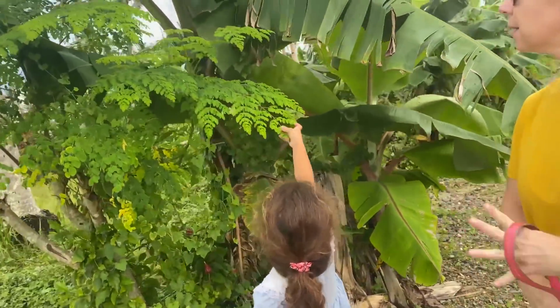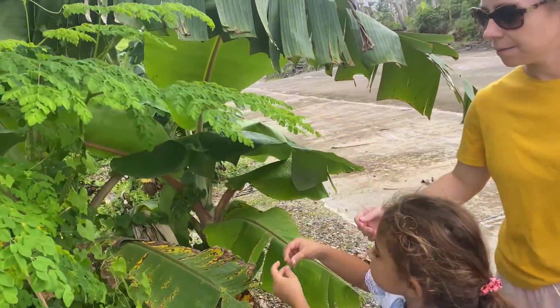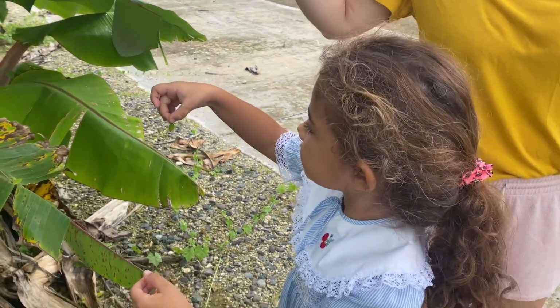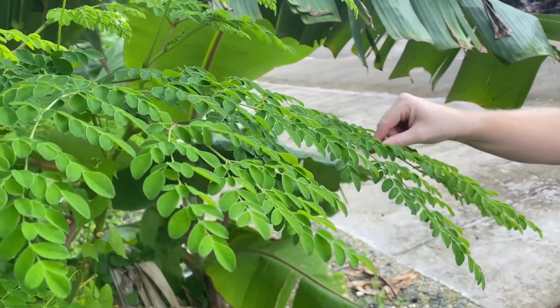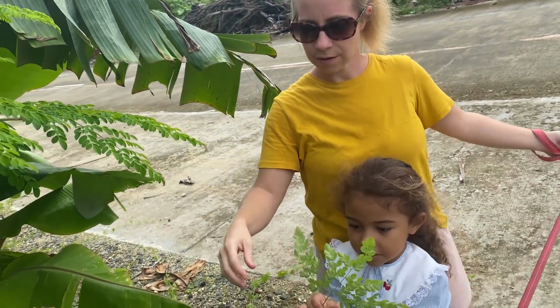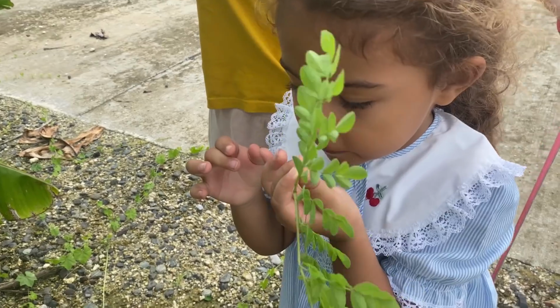All right, let's do some picking. Get some choice leaves for us for our pasta. One actual leaf. Get a stalk. They look really nice and healthy, don't they? They do, yeah. Very green. Sniff the end of the stalk and tell us what it smells like.